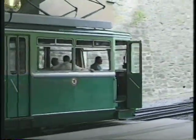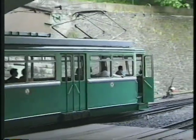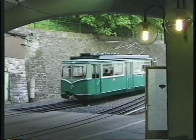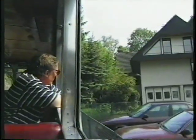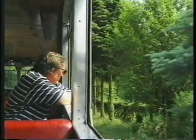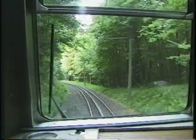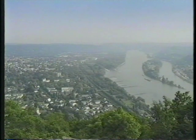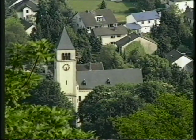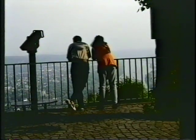On the outskirts of Bonn, you can take Europe's oldest rack railway to Europe's oldest nature reserve, the Seven Mountains. This little railway carries you up to the Drachenfels, the Dragon's Rock. These mountains are steeped in legend. They're said to be the setting of Grimm's fairy tale, Snow White and the Seven Dwarfs.